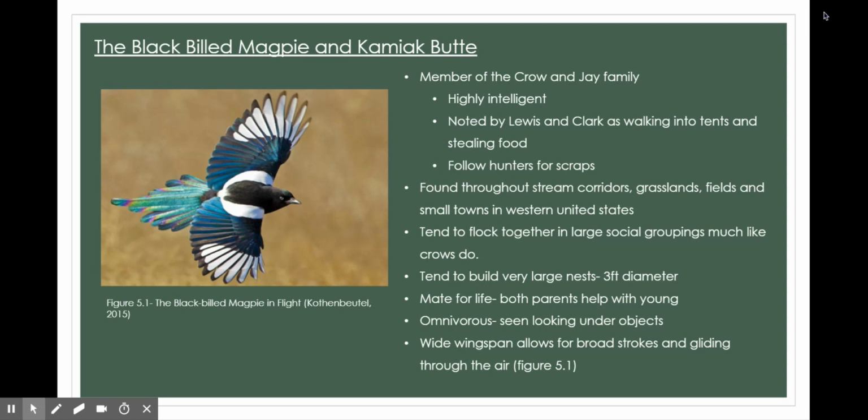These birds mate for life. Both parents help with the young. The males help build the nest, as well as the females, and they stick around and help bring food to the nests while the mother takes care of the babies. And they're omnivores, so they are seen looking under objects. They will walk around on the ground, picking up rocks and trash. They'll just pick them up and flip them over, knowing to look underneath them for food.